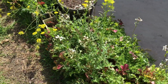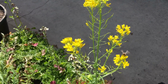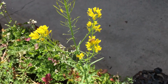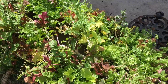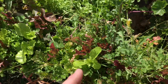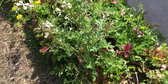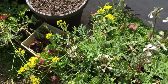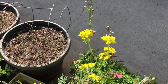I got to do something with this lettuce. They're bolting, which is fine. Oh, there's a little bee. See, the bees like it. Good pollinators. But that means my lettuce is wrapping up. There's still some decent loose leaf pickings. But I got to clean some of these out and get some new seeds in another month or so. March, April, I'll have a lot more. Yeah, the bees are out right now, that's for sure.